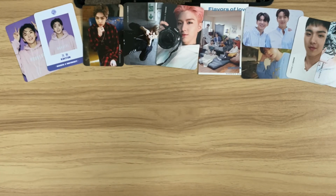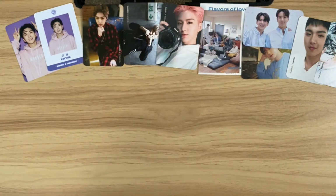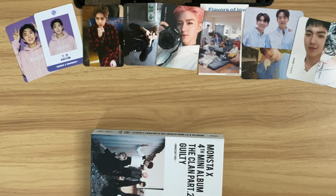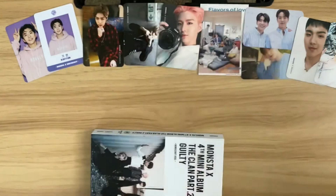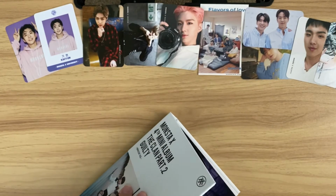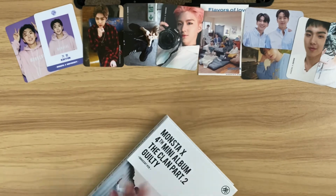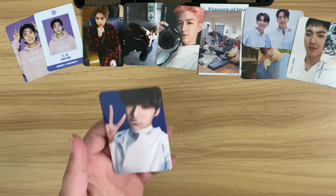All right, now let's move on to the next one. This is another Innocent version, but again, I just bought it for the photo card. Oh, and this one has a really cute message. Oh, that's so cute. I will probably end up listing some of the extra ones on my Instagram at some point. But this one I got for Minyuk's Innocent version photo card.